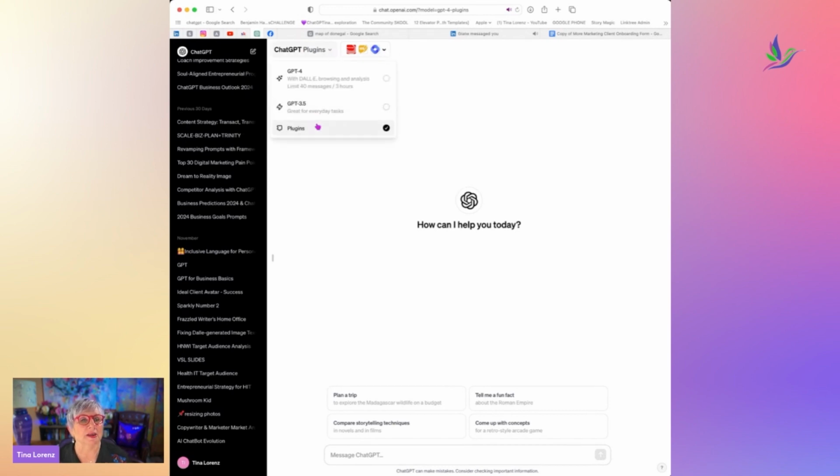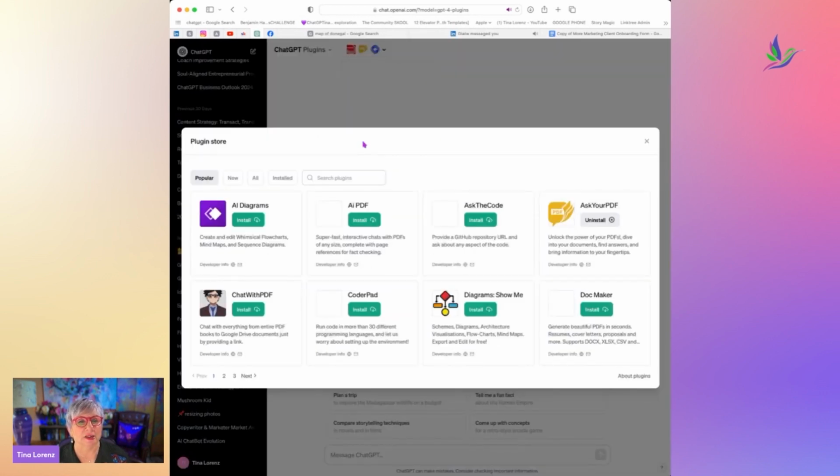Now, how do I get plugins? Well, you're going to go one step further here. You're going to go to the plugin store. So you click on the plugin store, and they're free, and they will be loaded instantly. And so there's pages and pages of plugins. I only use a few, and I only use ones that have been recommended to me because I don't have time to experiment with 1,000 different plugins, right? And you can only use 3 at a time.